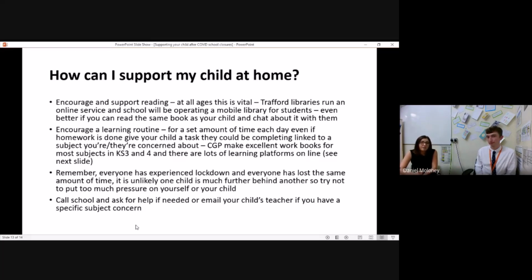If you do not have very many books at home, obviously our school library is still shut, but we're really hoping to get that out and mobile soon in a safe, COVID secure way. But Trafford Libraries run an online service, so you can download books for free and read them on an electronic device that you have, from an iPhone to a tablet. The best thing that you could do would be to read the same book as your child and chat about it with them, have a conversation around that reading.